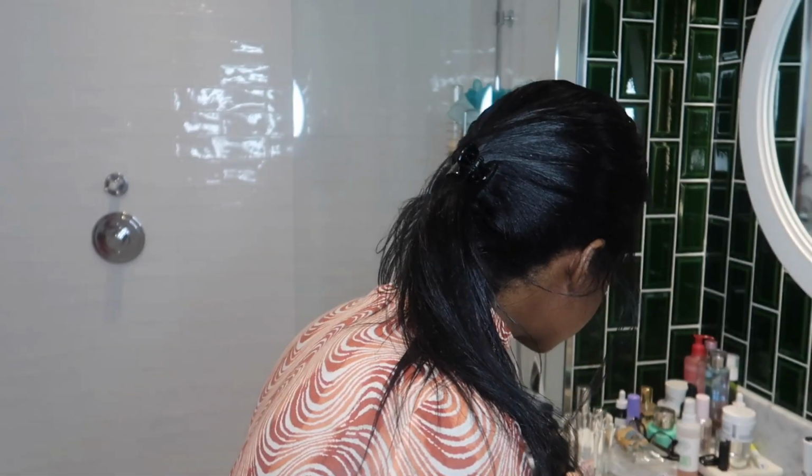I'm getting through it, guys. I don't know how many foundations I have. I'm going to count up at the end because I feel like I've got a lot. Next is the stick foundations.